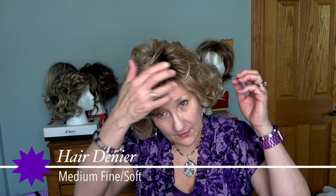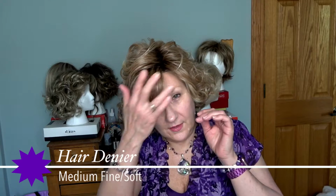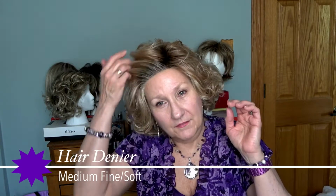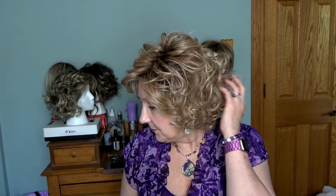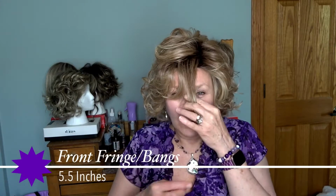But as far as the hair fibers, the denier on these is probably a medium kind of denier. They're not real fine hairs, but they're not real coarse or anything either. It's very soft. This is a heat-friendly fiber as well. So I think that's probably why the color is more rich than on some of the other wigs that you may see. She has a front of 5.5 inches.